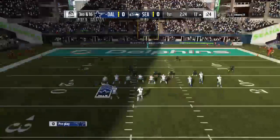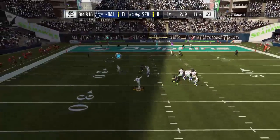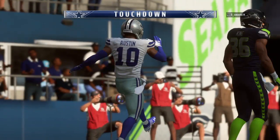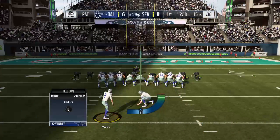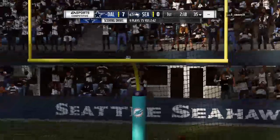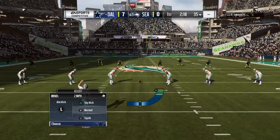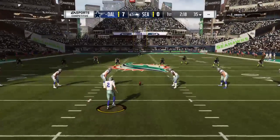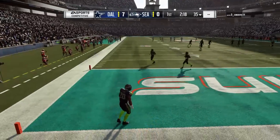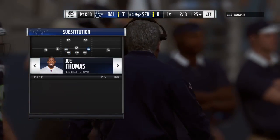46. 26. 3rd and long for Prescott. And that is caught. Touchdown, Cowboys. Tavon Austin from 17 yards out. And the Cowboys take it all the way down the field and score on the opening drive. The kickoff unit is out on the field, and they will send this one away. And they will not get a chance to return this one as it's through the end zone for a touchback.